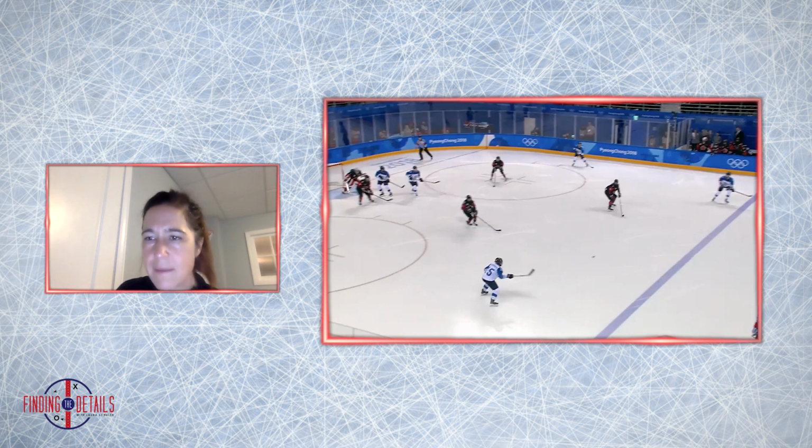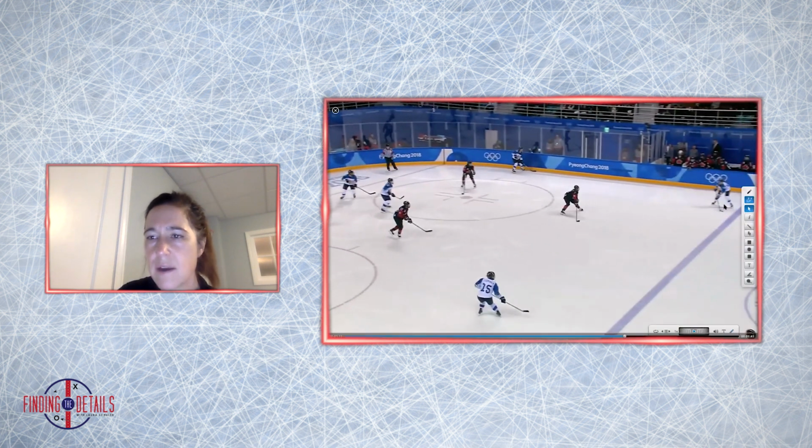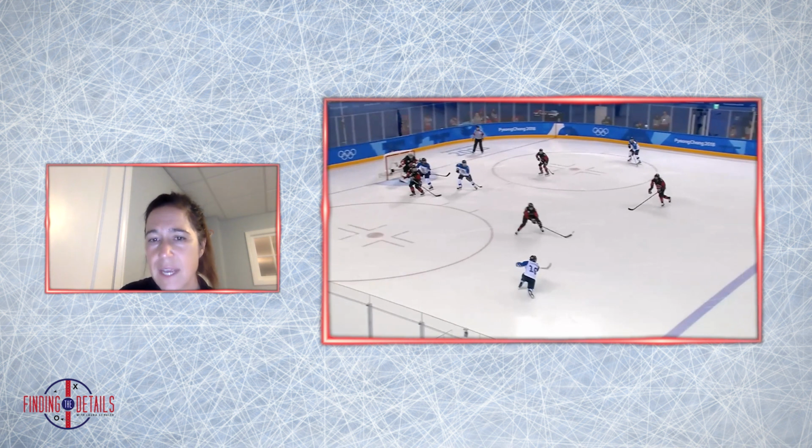But when it does come around the horn here, first of all, I want to make sure that I illustrate this. This is a great read here. Again, you're making the exact same reads. Blade of the stick is open here. So we want to come up, Laura Stacey, with a long stick and try to prevent this from happening. We're in the shooting lane here.